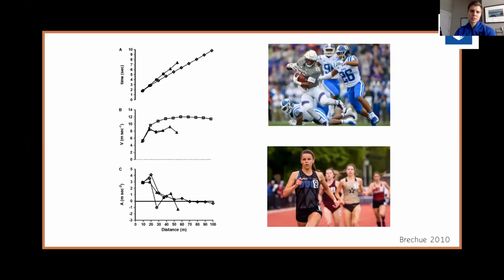So they essentially took that graphic, so this being your football group down here, this being your velocity, and they overlaid that with a track group here. And so typically a track athlete is going to peak more at that 60-yard mark versus a football player is going to peak more at that 20-yard mark.